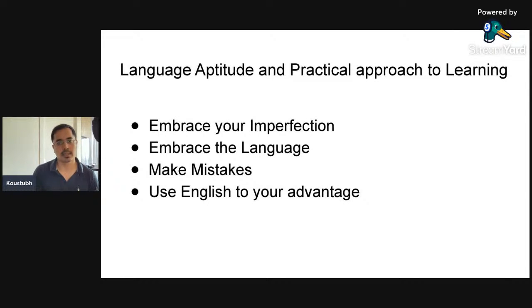And that is where people really struggle. People do not use the language because they think they're not good enough, and because they do not use it, they are not good enough. So it's a vicious circle. So you have to embrace the imperfection. I'll give you my example.